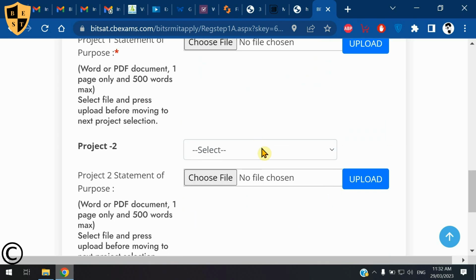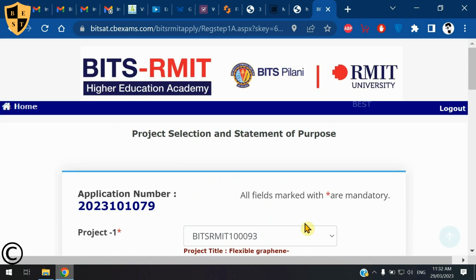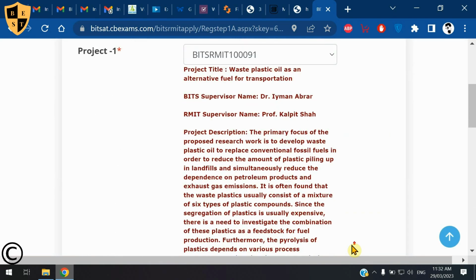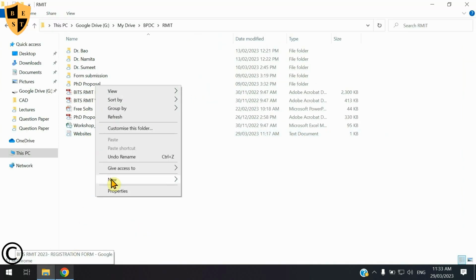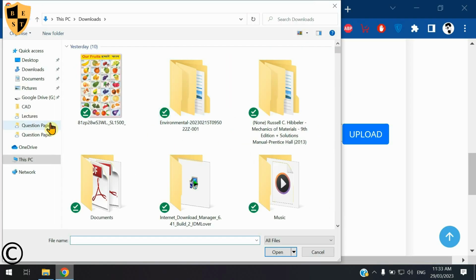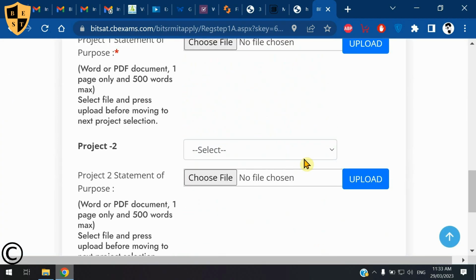your project statement, and then you have to upload statement 2 for project 2. So as you are applying for two different projects, you can select. I'm not getting the second option to get project 2. Let's see if I can go for the second one. It is again giving me project 1. So let's see, I'm applying for this one, and I want to upload a statement of purpose. Let's create a new file, trial. Choose file, and click on this upload. Now it says your document has been uploaded, right?